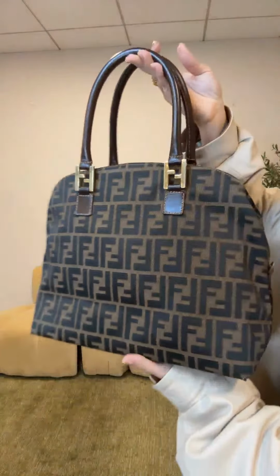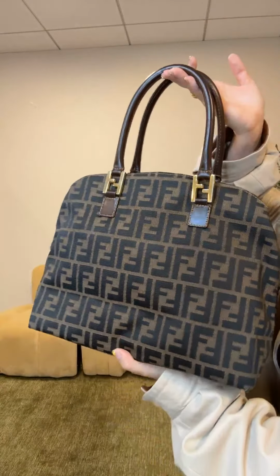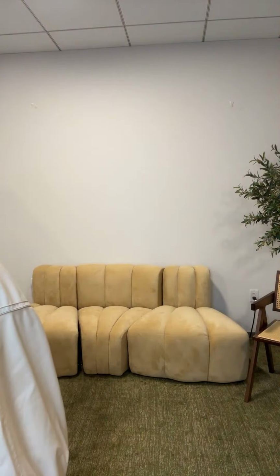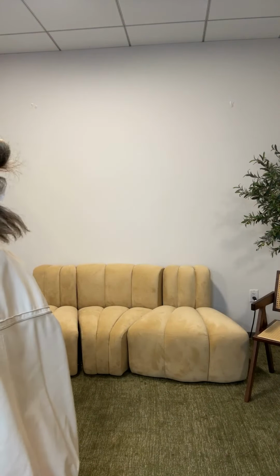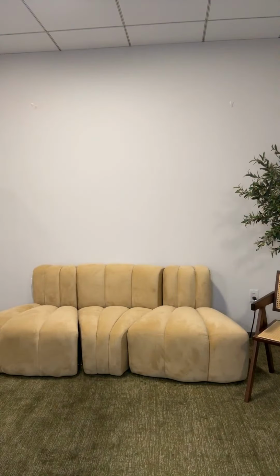So this is similar in style to the chenille one that I shared, but it's a vintage Fendi Zucca, kind of like a top handle doctor bag. And this one is going to drop. Is this one correct? This one. Okay. That one, I'm not sure of the price, but feel free to check it out if you're interested.